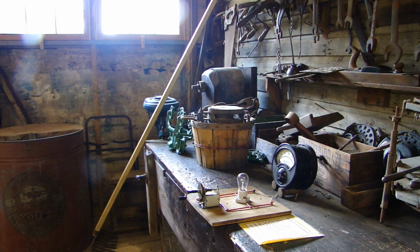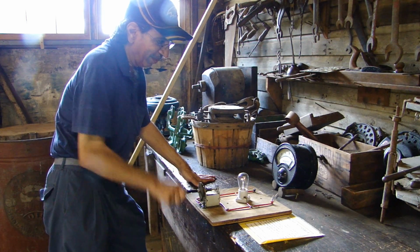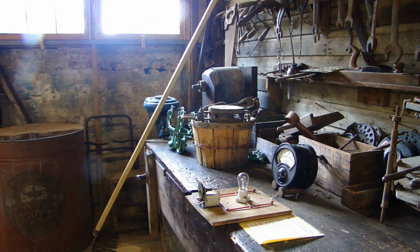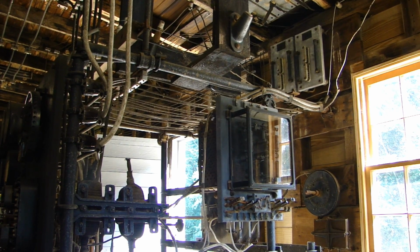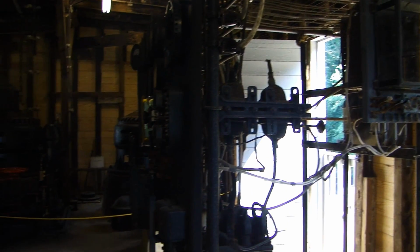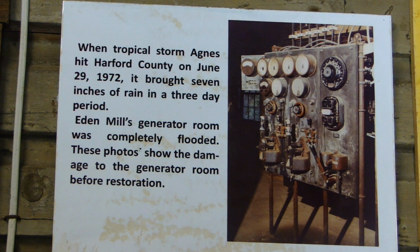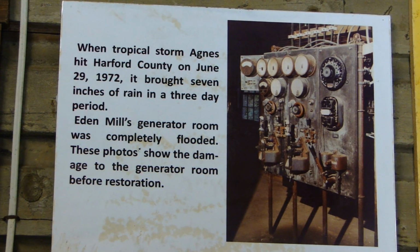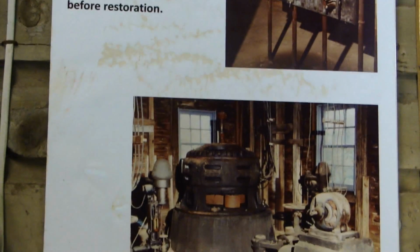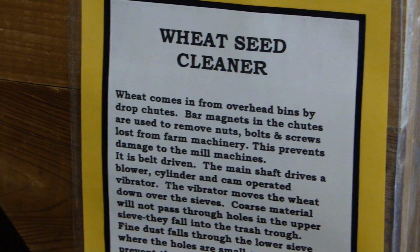Let me see if I can produce some power. There we go. I just produced 300 volts, assuming that meter is accurate. But this is the mill's former power station, which I guess now would come in handy with the rates these days. And apparently this room was flooded during Hurricane Agnes back in '72. And how they got the wheat clean, or the seeds at least.